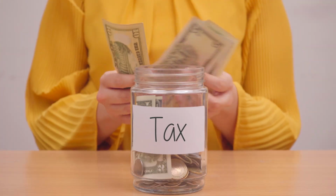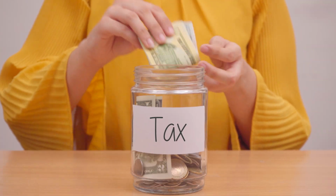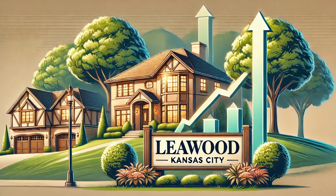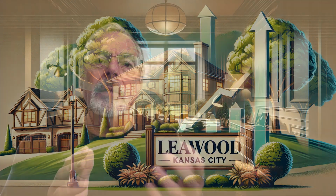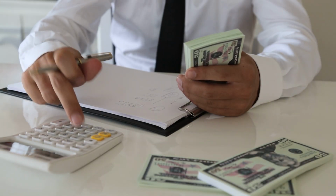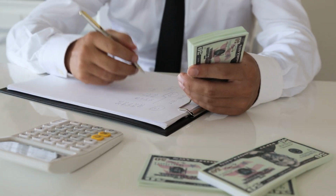The factors that contribute to this include the limited amount of commercial tax space. Now, while Leawood has some commercial presence, residential properties still make up a large portion of the tax base, placing more of the responsibility and burden on the homeowners for public funding. High property values is another contributing factor. In Leawood, property values are relatively high compared to many other areas in Kansas. And since property taxes are calculated on a percentage of the property's assessed value, higher home values result in higher tax bills, even if the tax rate is comparable to other regions.